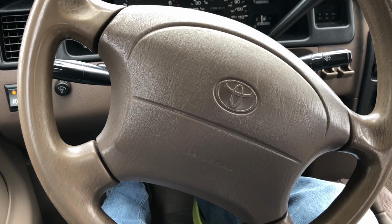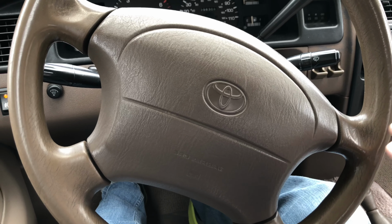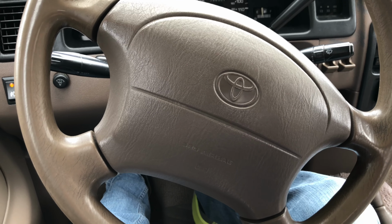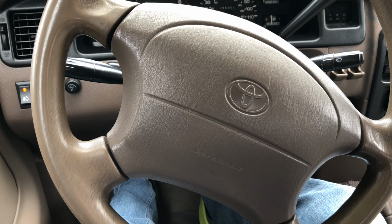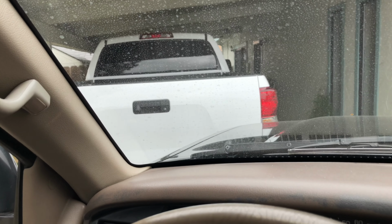You're not going to find them before 95. As a matter of fact, the 4Runner did not have an airbag for 95. 96 is the first year for an airbag. I believe this is a Generation 1 airbag. A few years later, they changed a bunch of things. And airbags now, 25 years later, are amazing. And there's side curtains, knee airbags. There is so many airbags in that Tundra right there.